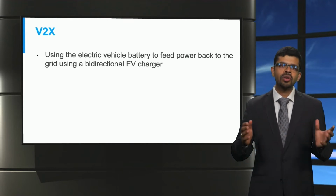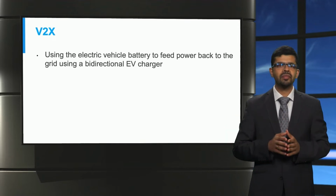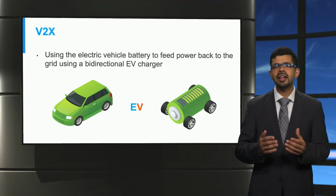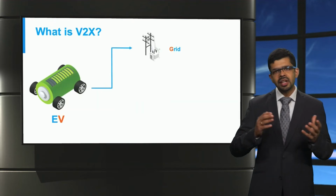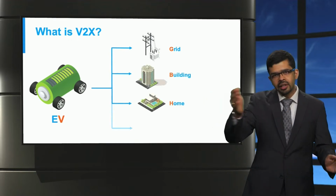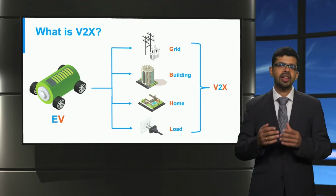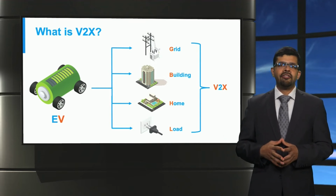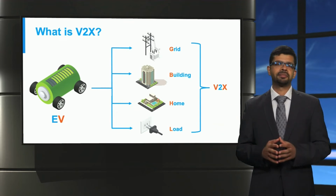Vehicle to grid refers to the concept of using the electric vehicle battery to feed power back to the grid. Vehicle to grid uses the electric vehicle not only as a means of transport but as a battery on wheels capable of energy storage. Besides the grid, the energy in the battery can be fed from the vehicle to a building, to a home, to a load, and it is called vehicle to home V2H, vehicle to building V2B, vehicle to load V2L respectively. Vehicle to X or V2X is a generic term that is used to include all such applications.